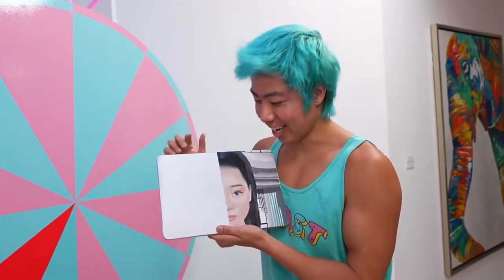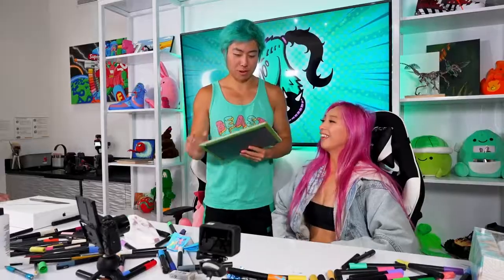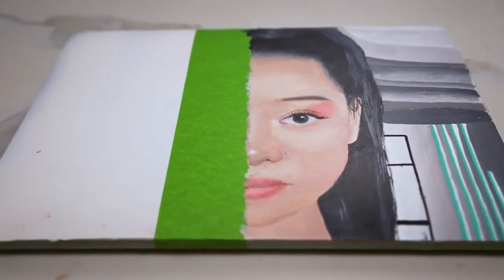Michelle's up there right now. She has no idea what she's gonna be painting. We have a very nicely done Bella portrait. And over here is where Michelle's gonna try to replicate it. Okay, I need to stop laughing. I think you're ready for this. You're gonna finish the other side of the portrait.